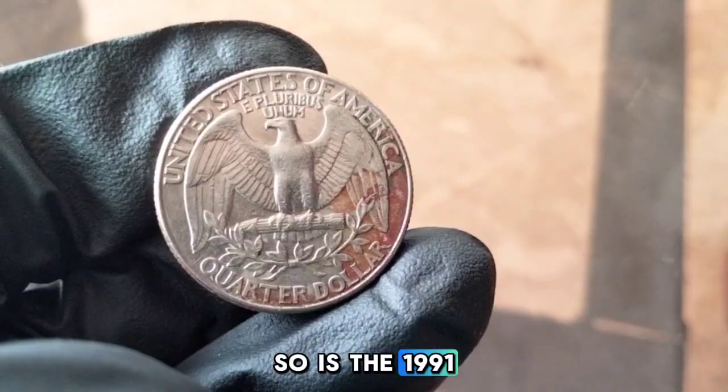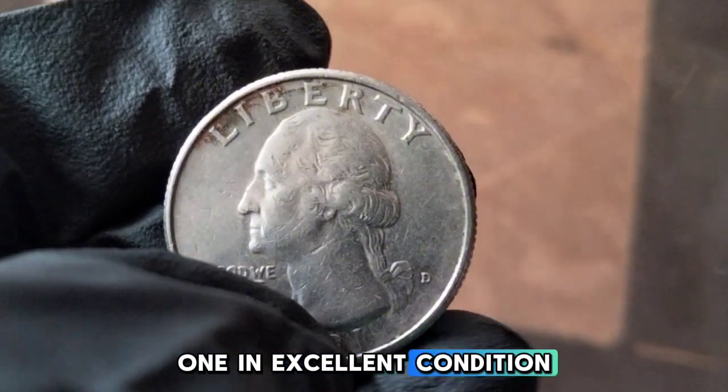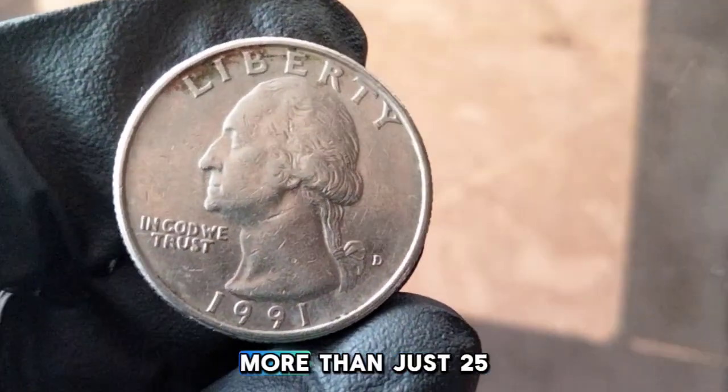So is the 1991 Washington quarter a hidden gem? For the most part, it's a common coin, but if you have one in excellent condition or a rare error variety, it could be worth more than just 25 cents.